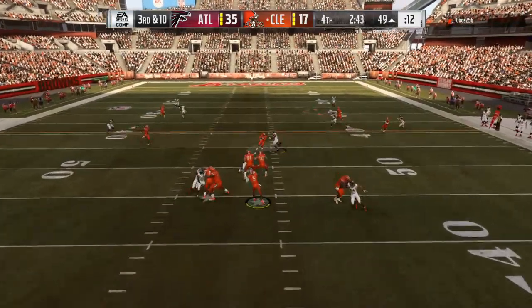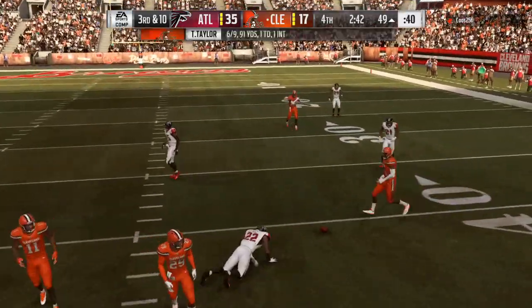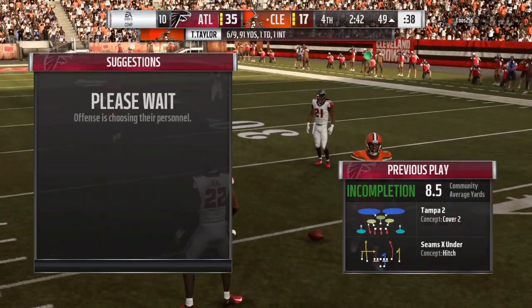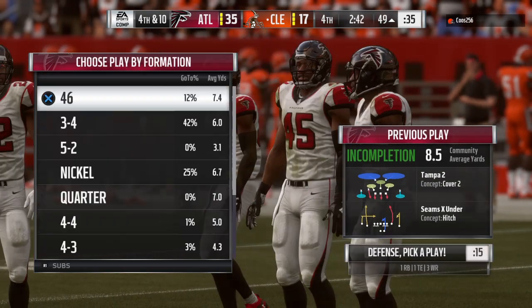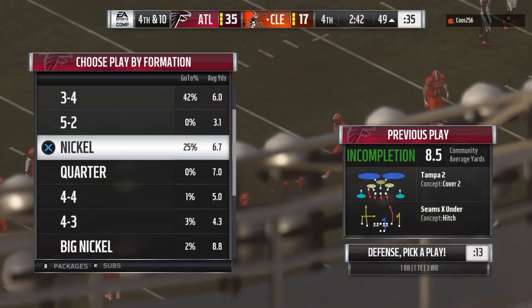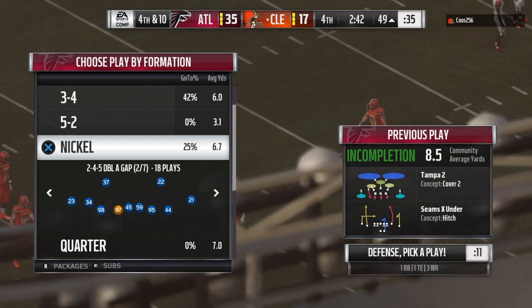Throwing again, it's Taylor. And that is incomplete. Good coverage that time by the linebacker, Deion Jones. Not only was the call spot on, how about the execution of that defense right there? The zone was absolutely locked up tight.